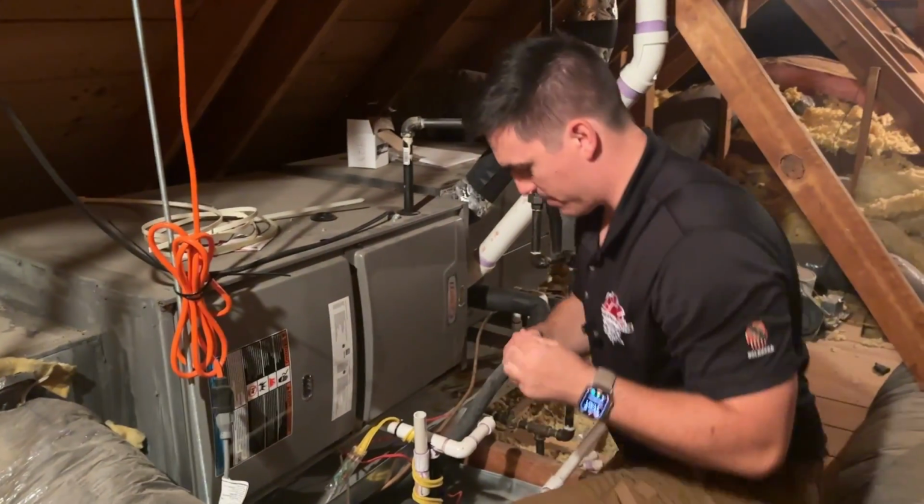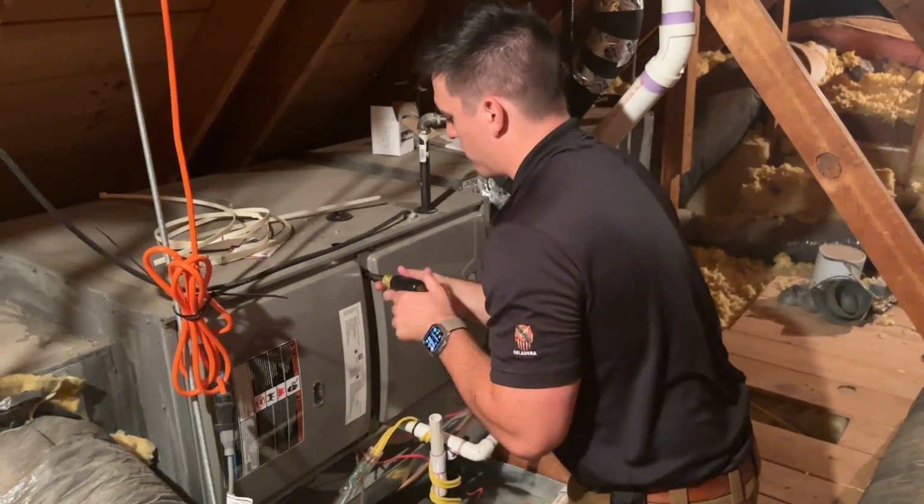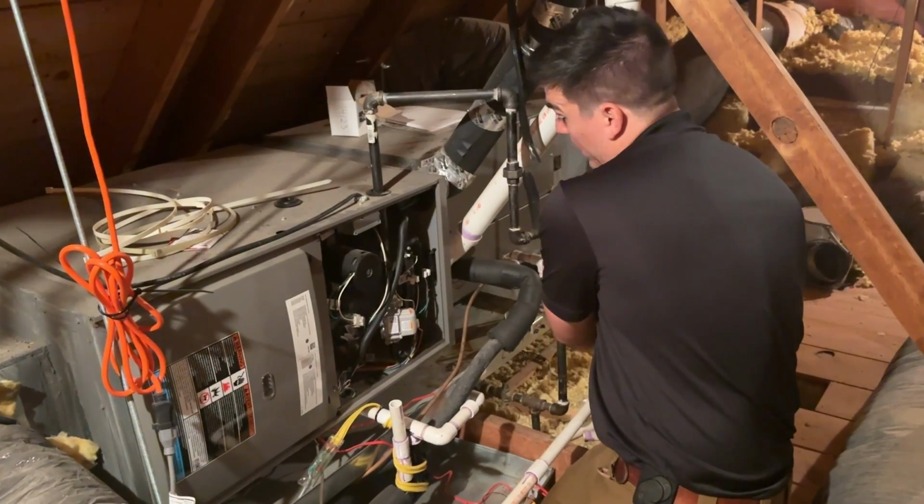I'm gonna get the furnace opened up so I can see the model number. First impressions of this furnace is it looks great. It does look good. Installed in 2014. Looks like a system that we installed in 2014.